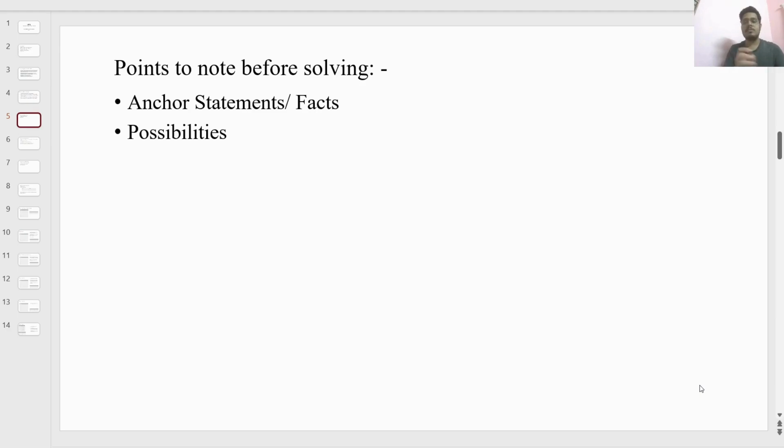Like for suppose if we are solving a question which talks about IPL standings, and we are saying that there are 10 teams, and for suppose SRH is placed 6th in it, then you know that okay, there are 10 teams and 6th standing is SRH, and there are 4 teams after it and 5 teams above it.